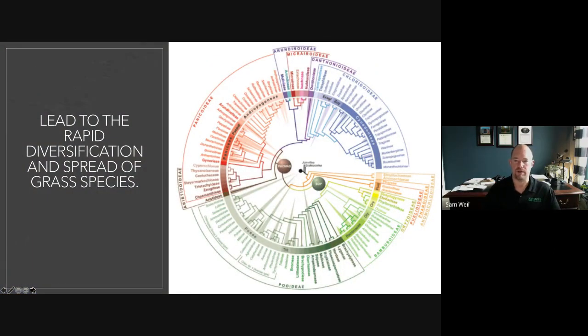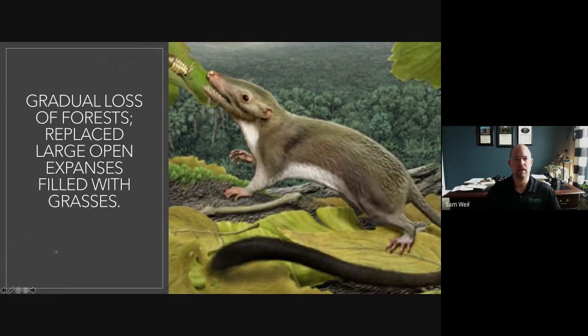And through this period of time, you can see that from the earliest species of grass on Earth over the last 50 million years or so, we've had a significant diversification and spread of species all over the Earth. And again, I believe that the ice ages played a role in this. They just were better adapted and evolved to exist with the climatic conditions that were going on.